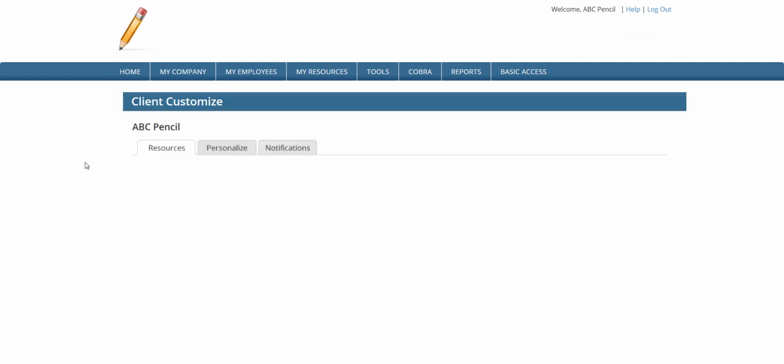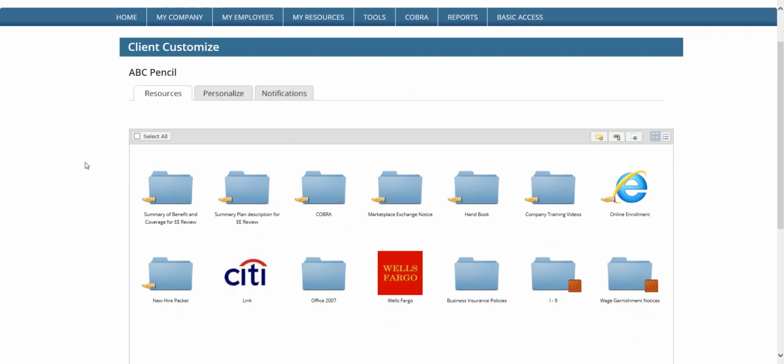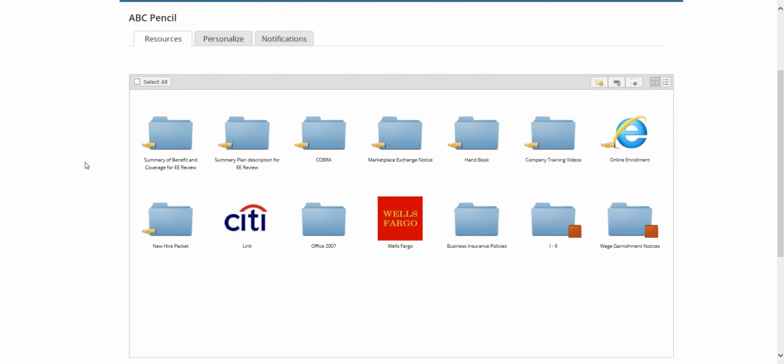The employer can create their own customized resource library. Think of it like a company intranet, if you will. It could be where you store all of your compliance documentation, new hire information, the company handbook, forms, documents, or links. Employers can also create their own file folders and elect not to share that information with employees as well as with their insurance agent, so it's blinded from everyone.